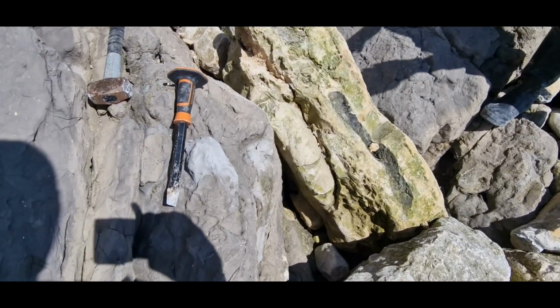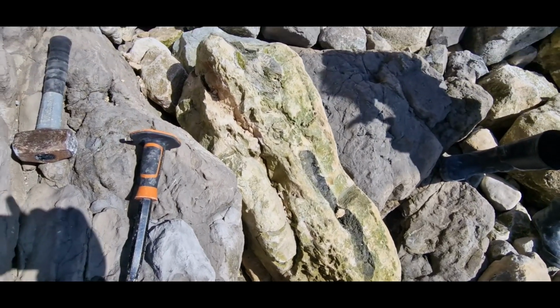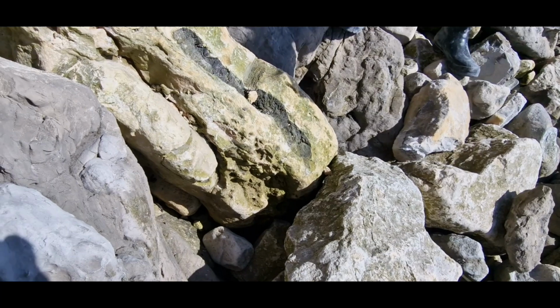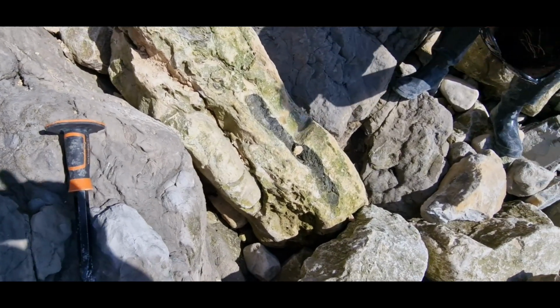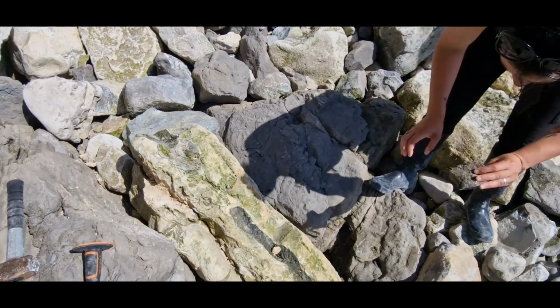So I thought I'd just give that a bit of a tap down the side just to see, and the whole thing has cracked and come away from the big rock, so I might continue and just see if I can get it out. I don't even know if I'll be able to carry it out, but we will have a look and see. It'll be worth it if I can. It's absolutely massive.